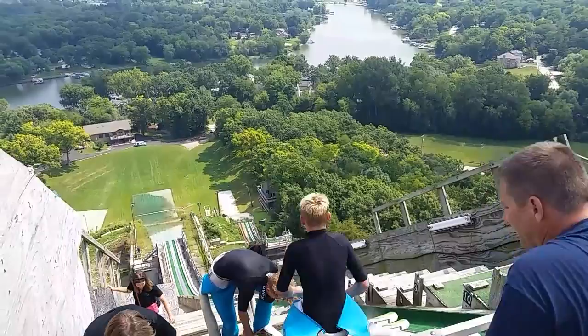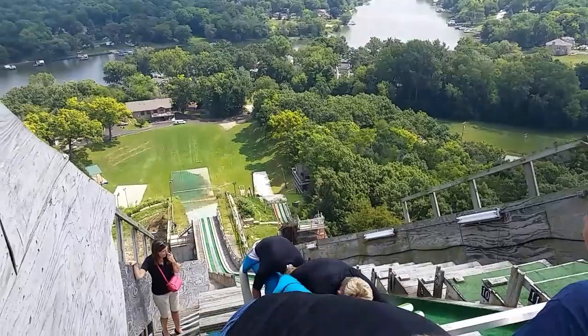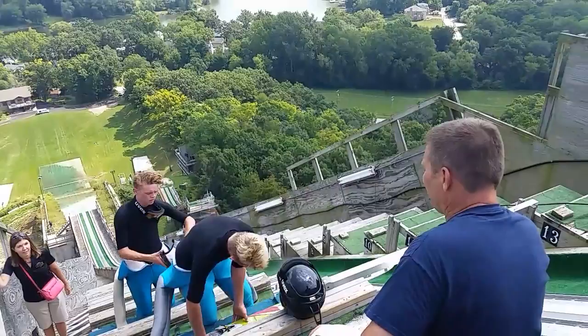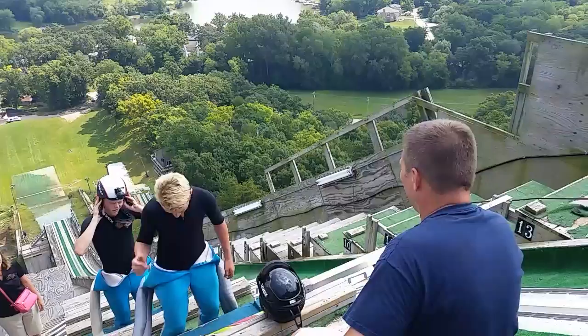It's kind of a mental game that you have to overcome. But most of these guys, when they're trying to jump on a 70-meter hill for the first time, are chomping at the bit. They've been practicing so long on the 45 and smaller hills that when the coach says, all right, you're good to go, this is what they've been waiting for. So they have that opportunity to jump on a 70-meter hill. These guys are ready to do it.